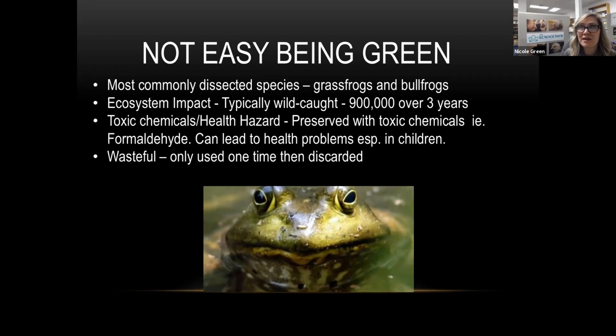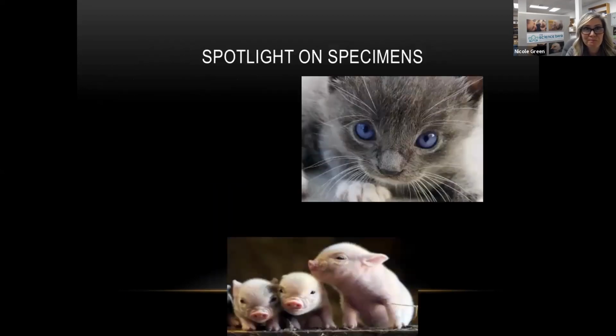So there are many negatives to doing dissections. And dissections are very wasteful. When you're dissecting a frog, you're taking that frog and cutting into it one time and then discarding it. So what is that value of life? It's really wanting to encourage empathy and to value and respect the lives of animals.